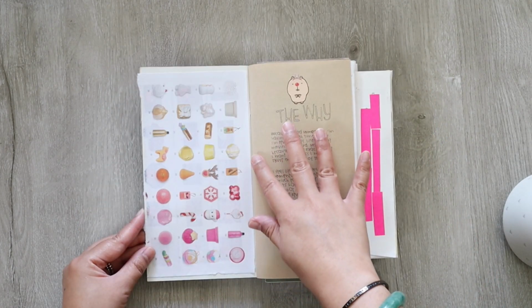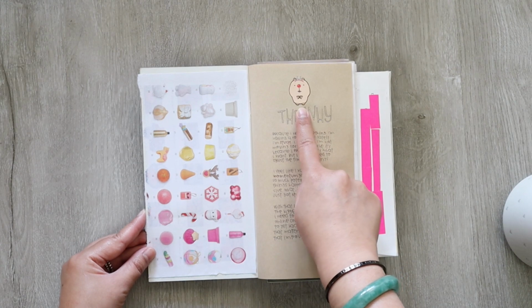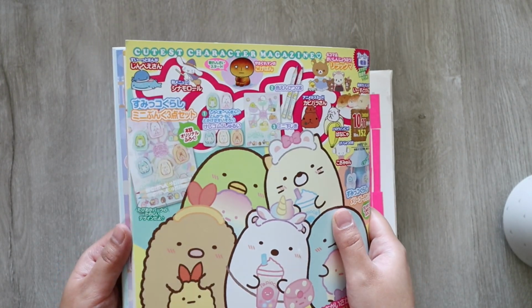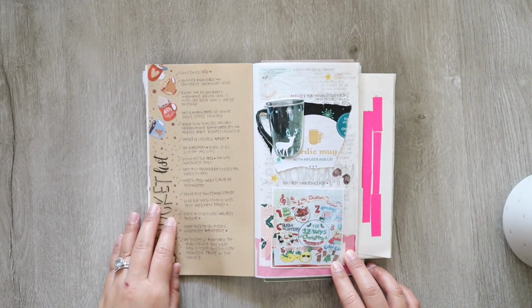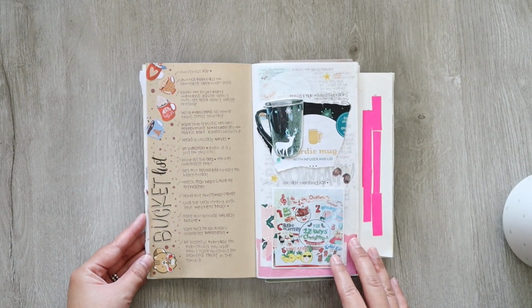I kept my The Why page pretty simple. This little reindeer guy is cut out from a Japanese magazine. I like buying one of these cute character magazines and just cutting out the images. They're just so cute. I always include some kind of bucket list of what I want to do, and I pretty much did most of my list in 2019.